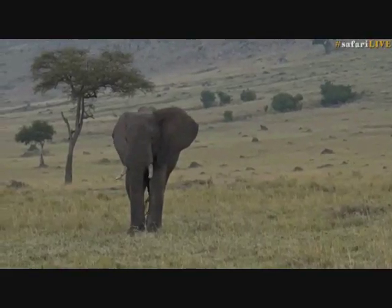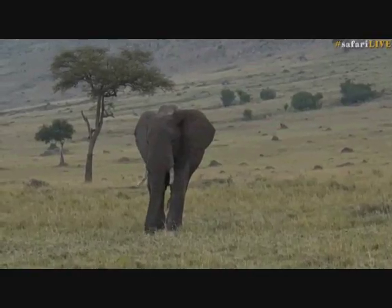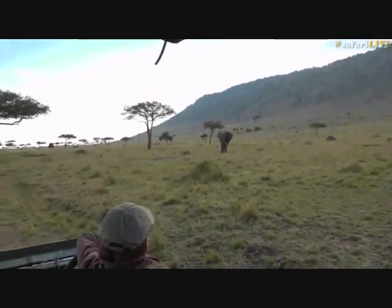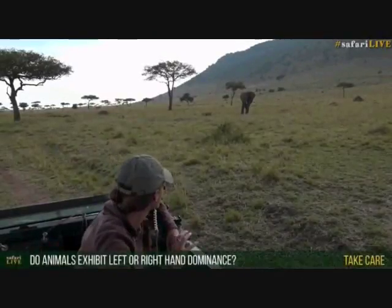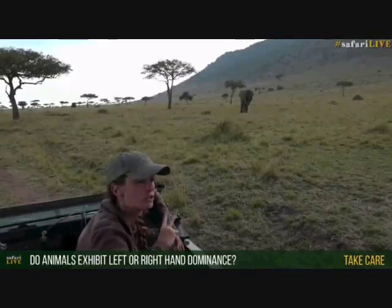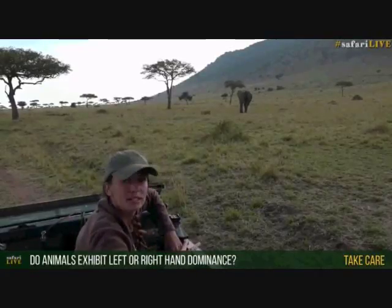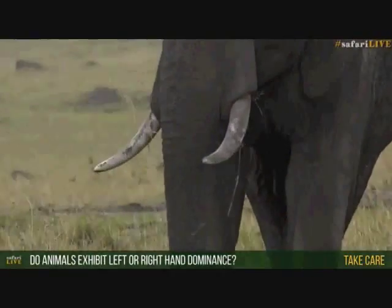Take care. What an appropriate question as we have a look at this elephant's tusks. Oh, okay, we'll have a look at his tusks in a second. Take care is wondering about left and right dominance within animals. And elephants are one of the things where you can actually see it quite clearly. So if we have a look now at his tusks, have a look at the left and the right tusks.